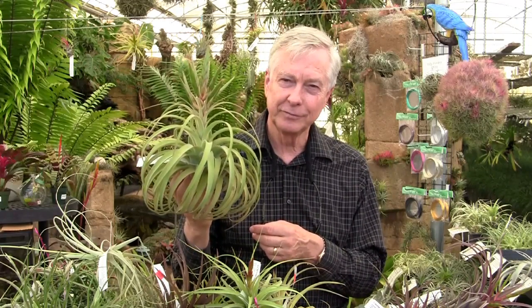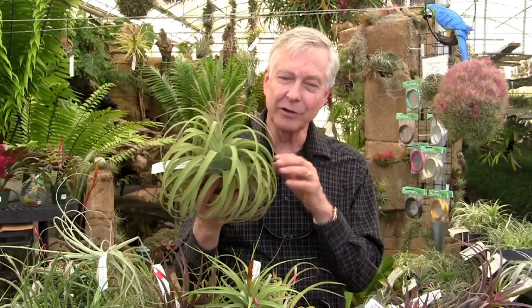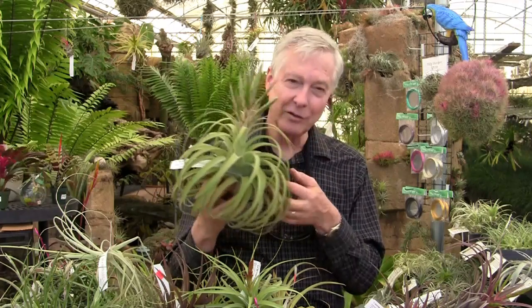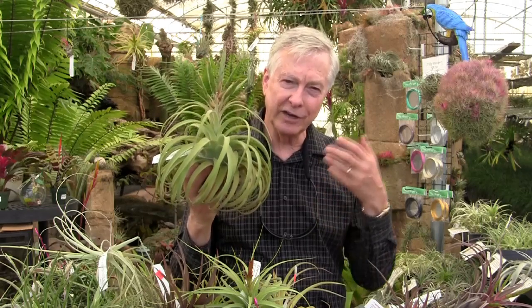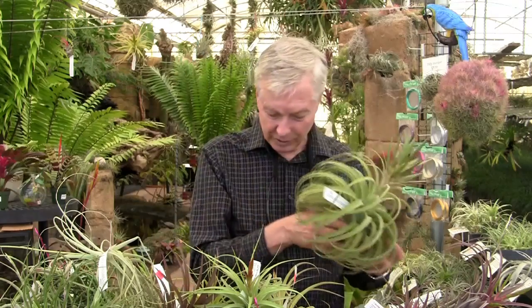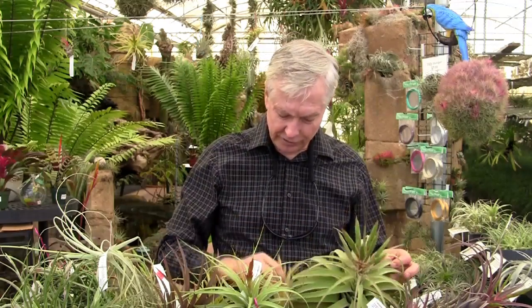But the pups don't all look like this. The pups of this one will look like this one. Exactly, the pups of this one will look like this one. So that's because it's a vegetative offset, not a sexually produced seed. That's the difference. Okay, this one.